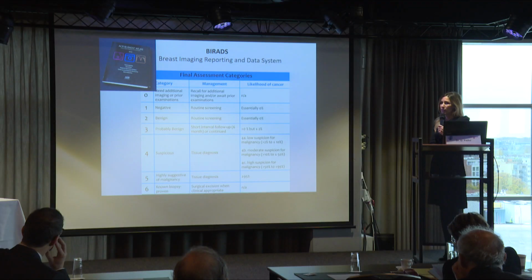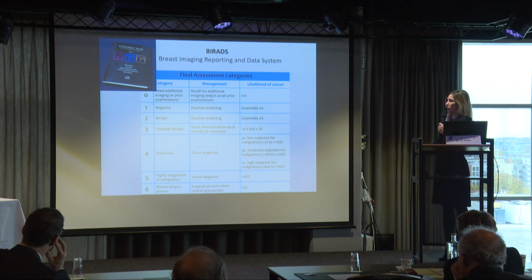If we say it's a BI-RADS 4, you have to take a tissue biopsy. And BI-RADS 5, you basically say that it's breast cancer you see. The likelihood of breast cancer is more than 95%. It's very important to know that within the breast screening, we don't use BI-RADS 3 because we cannot follow up within the breast screening program in 6 months. So it's either BI-RADS 1 or 2 or 4 or 5. And 4 or 5 means referral.